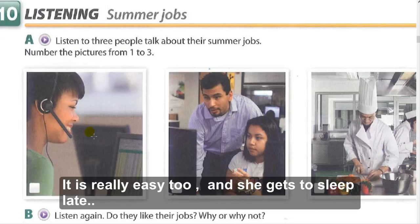Also, her job is very easy. It's really easy because she can read from a script. She reads from a script. So it's a very easy job. And she gets to sleep late.